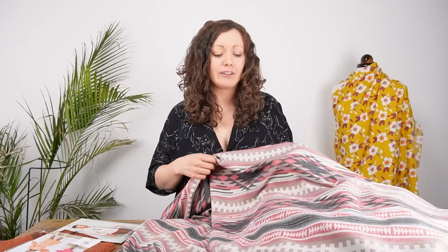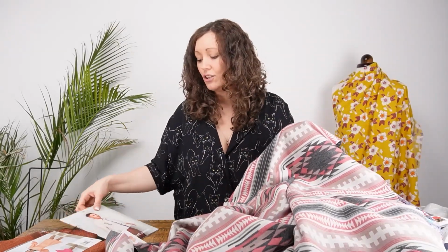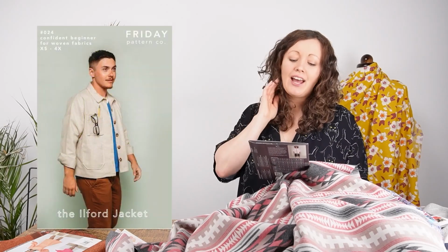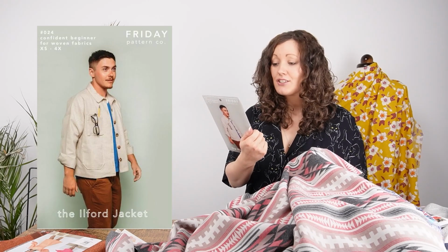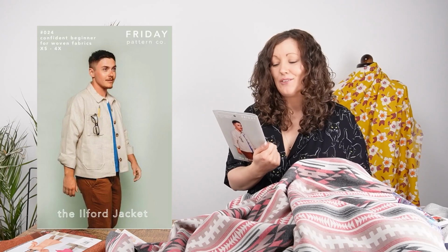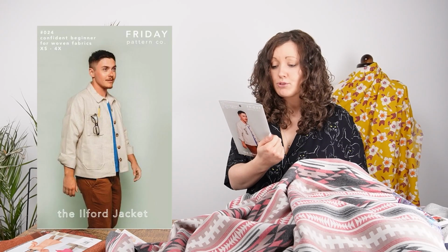Now this fabric, it has a good weight to it, does this particular flannel, so for me it's ideal for making jackets and things like that. So the pattern that I chose was the Friday Pattern Company Ilford jacket. So this is a unisex pattern, and it has two different length options, and it's just a really classic, versatile sort of jacket that I think is the sort of style that will get lots of wear in your wardrobe. It has drop shoulders.